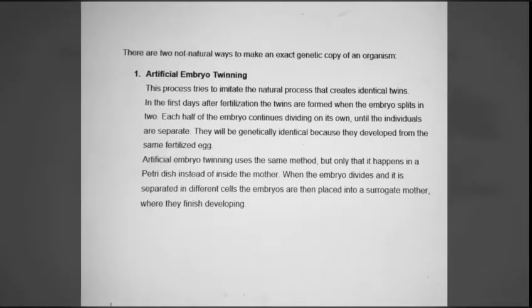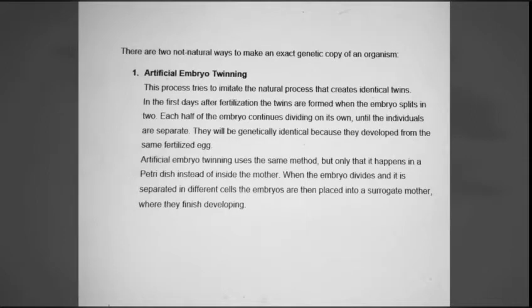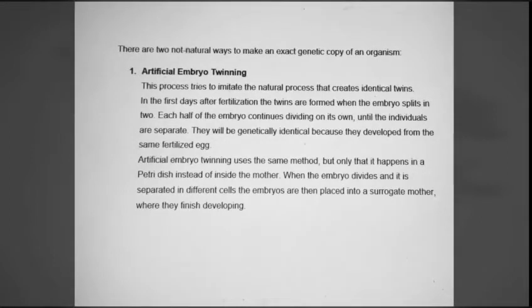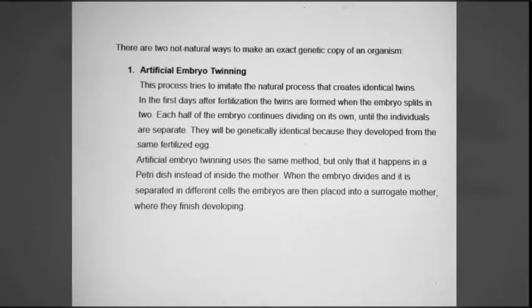Artificial embryo twinning. This process tries to imitate the natural process that creates identical twins. In the first days after fertilization, twins are formed when the embryo splits in two. Each half of the embryo continues dividing on its own until the individuals are separated. They will be genetically identical because they develop from the same fertilized egg. Artificial embryo twinning uses the same method. The only difference is that it happens in a petri dish instead of inside a mother. When the embryo divides and is separated into different cells, the embryos are then placed into a surrogate mother, where they finish developing.